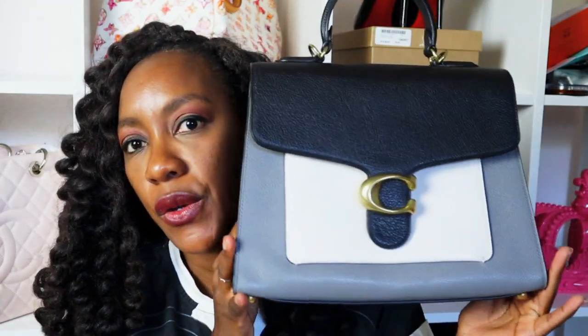Okay. Last, I have another Coach bag that I had on my vision board for quite some time. Finally picked it up in the exact colorway that I wanted, because you guys know Coach does different colorways in the same bag, and this one I wanted for a while and I was just waiting for it to go on sale, and of course it finally went on sale because, you know, like I've said, Coach always goes on sale. And it's my Coach Tabby medium.